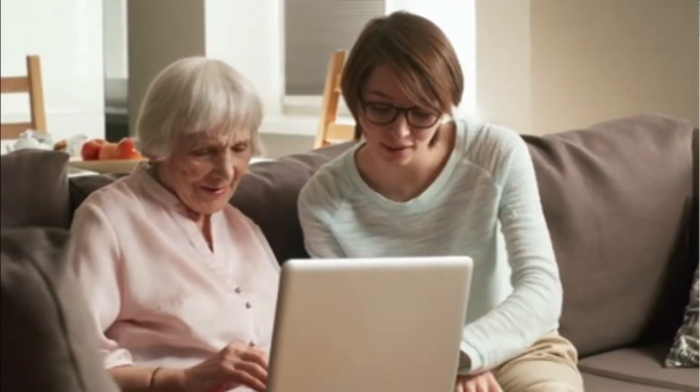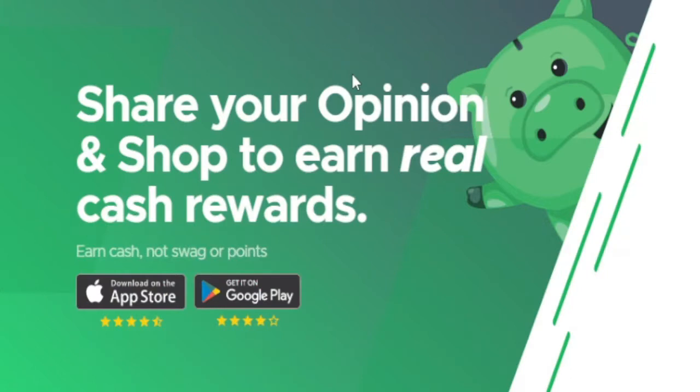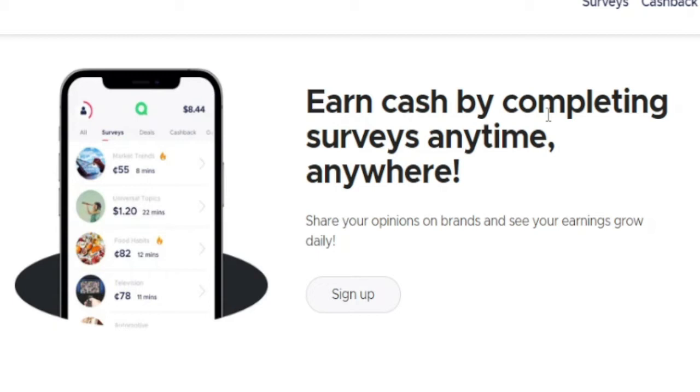Now the next website is qme.com, guys. Just share your opinion and shop to earn real cash rewards. So this is all about qme. qme is also a different website that will make you earn real cash, and you can simply install it either on the App Store if you're using Apple or iPhone, or Google Play Store if you are using an Android device. Here it says earn cash, not swag or points. So here they pay cash up front. Earn cash by completing services anytime, anywhere.